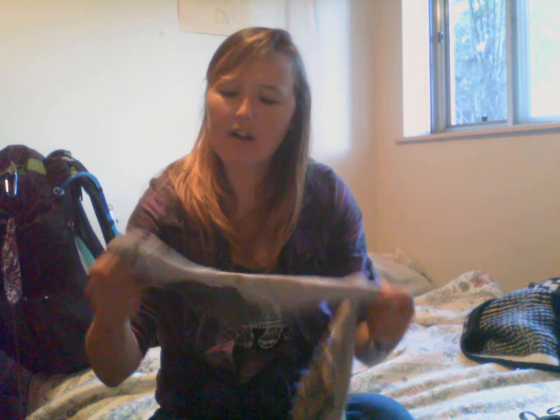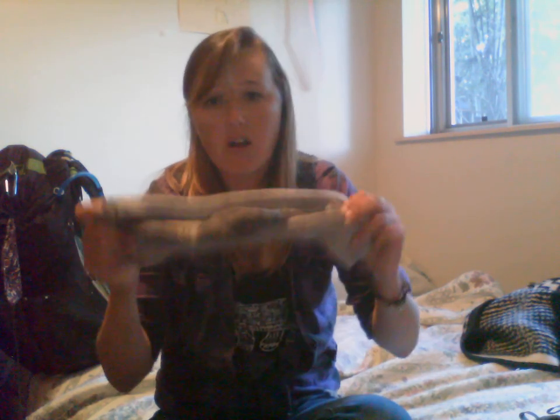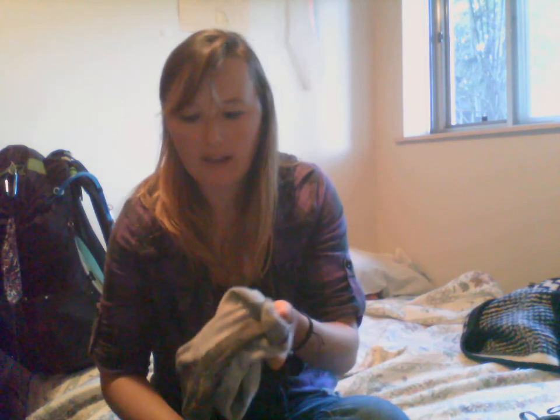Socks I got were Icebreaker wool socks. I was pleased with them for a while, and then the last week I found that there was a hole in the heel of one, so I guess they didn't last as long as I wish they would have. But whatever, they worked. They were fine. I have a couple more pairs, but hiking socks.